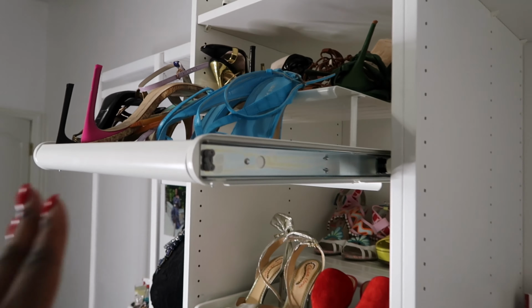If you guys can see, this area is open, but I can totally add more spacing and more shelving up there. I just have a pair of boots up there for right now, but if I wanted to, I could add another shelf right over there. I don't know that I'm going to right now. I do like this idea of just having an open space right here.